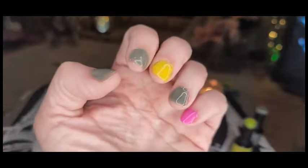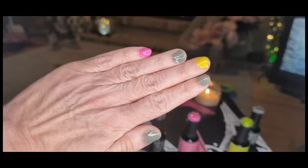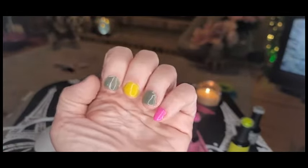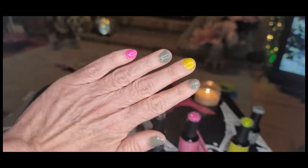Now they're cured, so we're going to use a little bit of alcohol just to wipe off the residue. Look how pretty these are. Oh my goodness. So gorgeous. Look how they shine. So we're done, you guys. Look how beautiful these are. These are so gorgeous. They are professional salon quality nails you can do yourself at home.